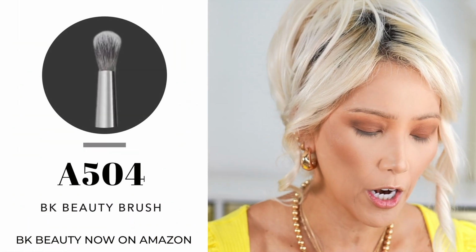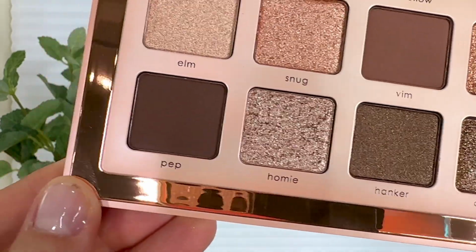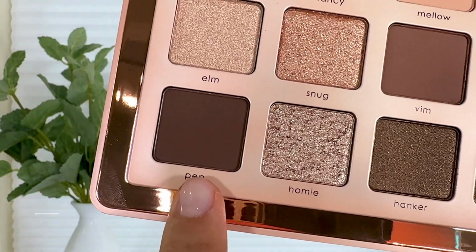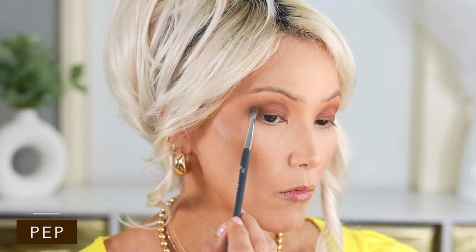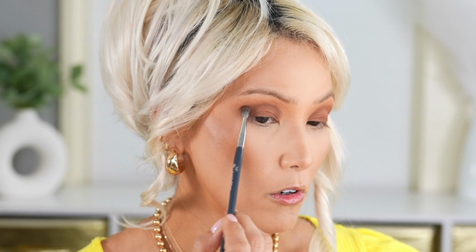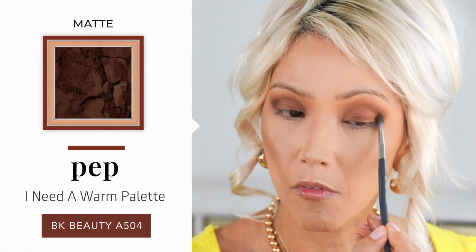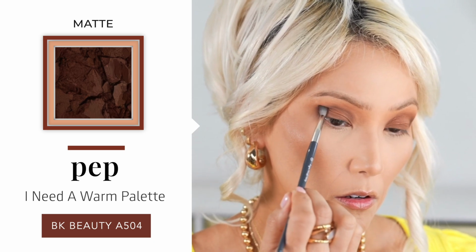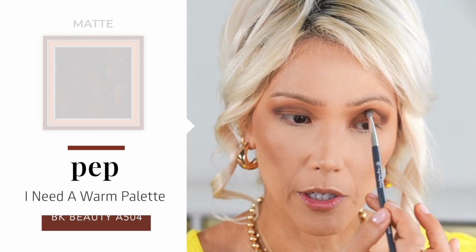So I'm going to use this BK Beauty A504, and we're going to go into that first shade, the first shade in the third row, and that is the darkest creamy matte formula she has in here, and that is called Pep. And we're going to take that onto the outer V area, and I'm just pressing that in. Just building some depth on that outer V. I'm gonna press the remainder in there. And then whatever's left over on the brush, we're gonna kind of just bring that in. I didn't want to dip back in because we don't want it to be too aggressive there.